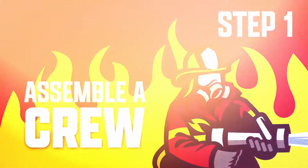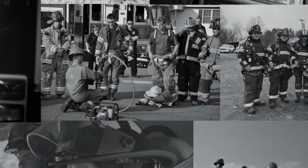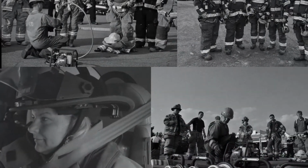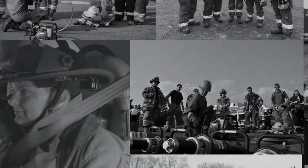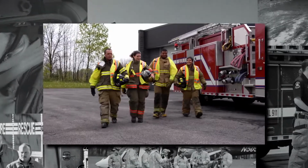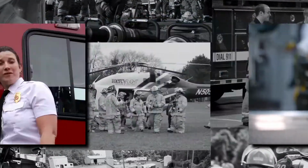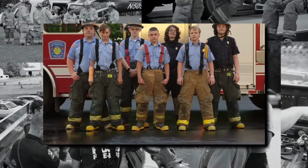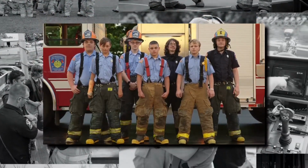Assemble a crew. Create a Recruit New York committee that includes some tech and social media savvy folks familiar with the platforms like Zoom and Facebook. You'll also need someone who can articulate the benefits of the volunteer fire service, someone comfortable on camera, maybe even someone with public relations experience. These are just some suggestions. The key is to have as many different areas of expertise represented as possible involved with the project.